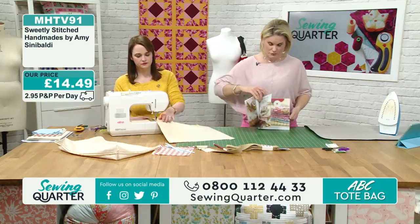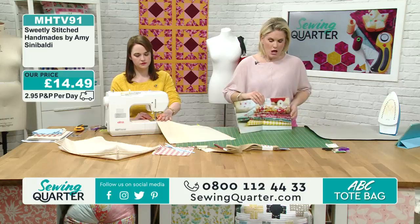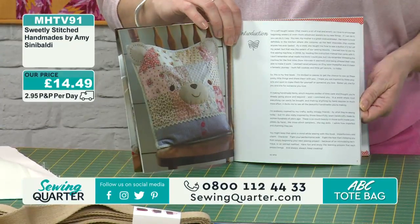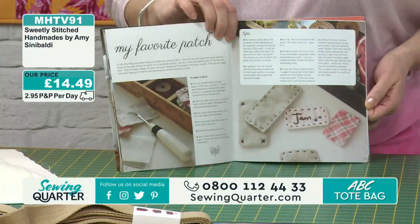Now, the lady that has written the book is actually a fabric designer for Art Gallery Fabrics. We had Art Gallery Fabrics on Tuesday, and there was some last week, I think. They sold out. Oh, not surprised. They're really sweet fabrics, really nice. The photography, as ever, is lovely.